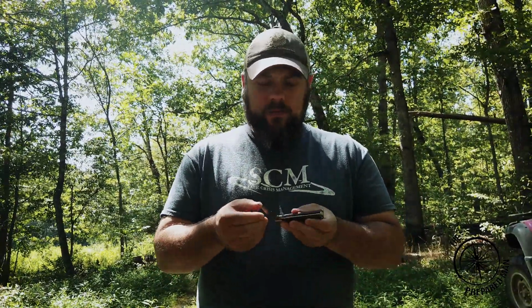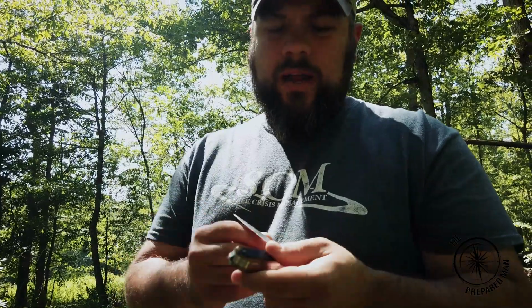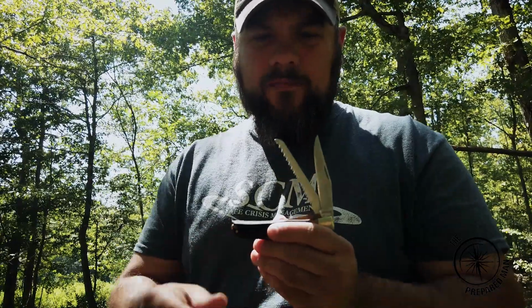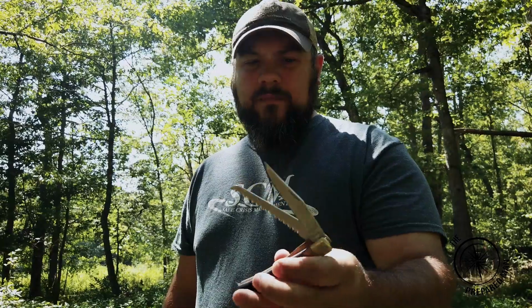And I'll have to open the blade. You'll have to forgive me. I don't remember the number off this one. It's a 970T. And this is the Schrade Old Timer. It has a saw blade. I'll try to put the name down below when I can find it online. But it has a saw blade which is really aggressive. It's a trapper profile, which I really like.